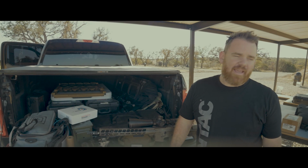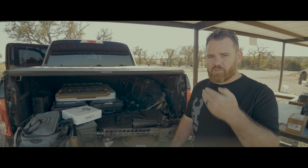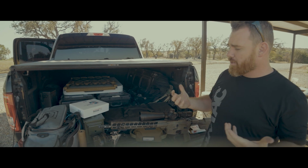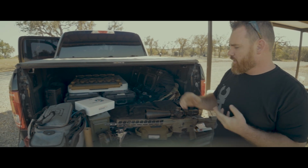All right, we're out here today at the Gravestone Precision Shooting Range. LANTAC team's out here really just getting familiar and doing some long range shooting. Thought we'd have a bit of fun today.